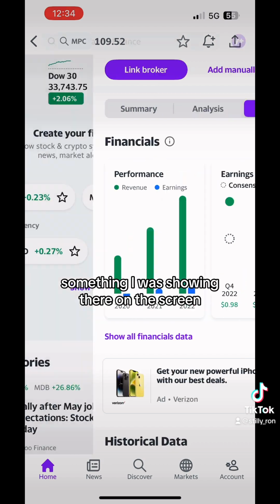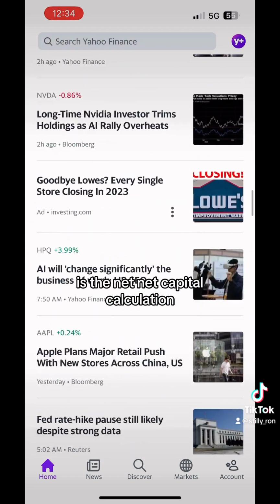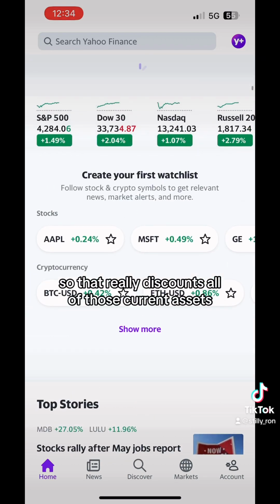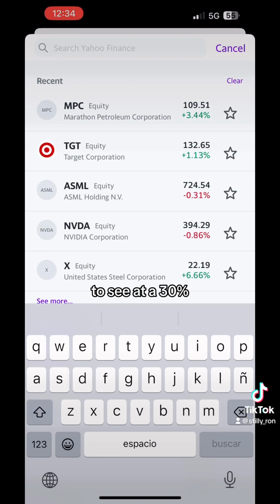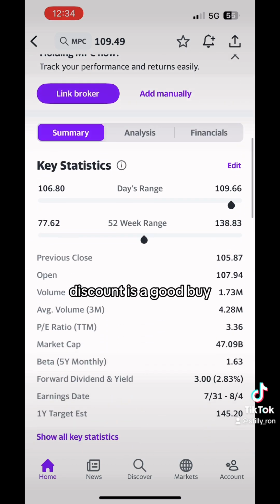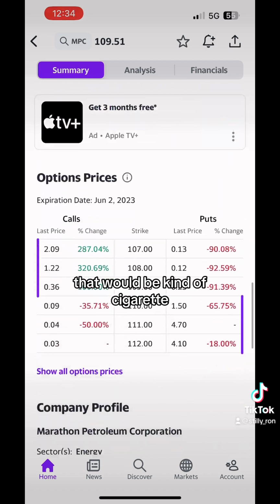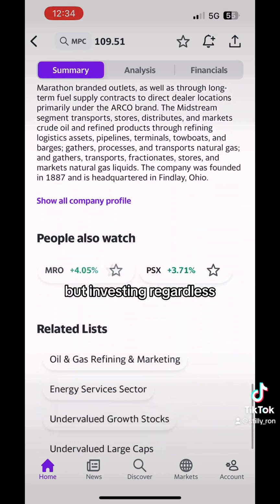So again, they operate in two main segments: refining and marketing, as well as midstream. Something I was showing there on the screen, I'm going to come back to that, is the net capital calculation. So that really discounts all of those current assets to see if a 30% discount is a good buy. Obviously, this is not a net stock. That would be kind of cigarette butt investing.